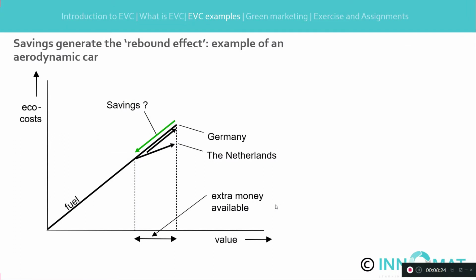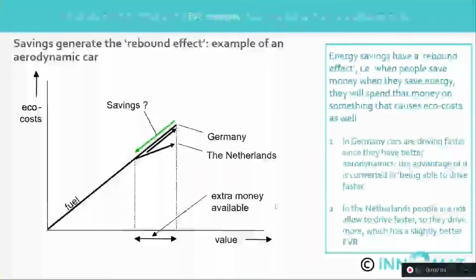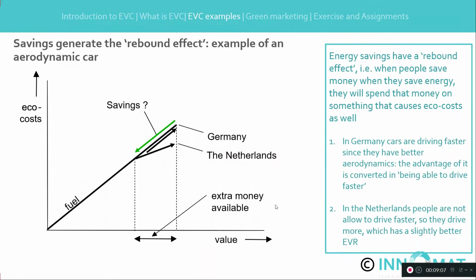You might think that better aerodynamics design is a better idea of sustainable innovation, since it's a win-win situation for the car owner and the environment, since the total cost is lower as well as the eco-costs. Energy savings have a rebound effect. This means that when people save money when they save energy, they will spend that money on something that causes eco-costs as well. In Germany, cars are driving faster since they have better aerodynamics. So the advantage of it is converted in being able to drive faster. In the Netherlands, people are not allowed to drive faster, so they drive more, which has a slightly better result in the figure. But the rebound effect is taking away a big part of the positive initial effect. The conclusion is that energy saving is less positive for the environment, contrary to what is often assumed.